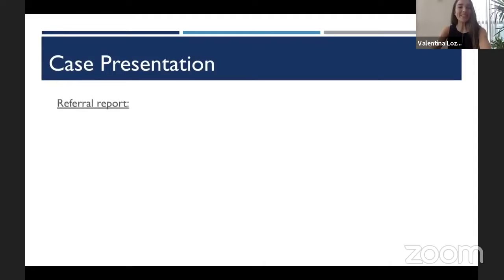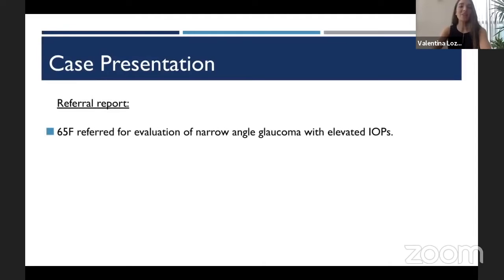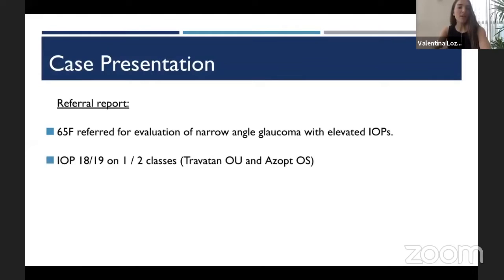Okay, so case presentation here. We have a 65-year-old female referred for evaluation of narrow angle glaucoma with elevated IOPs. Her pressures right now are 18 and 19 on 1 to 2 classes. She's on Travatan in both eyes and Combigan on the left. Her Tmax is 23 on the right, 36 on the left.